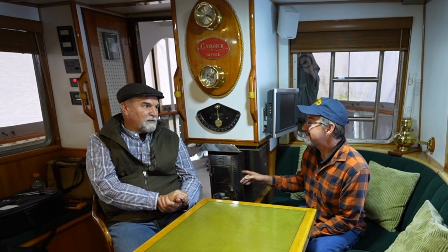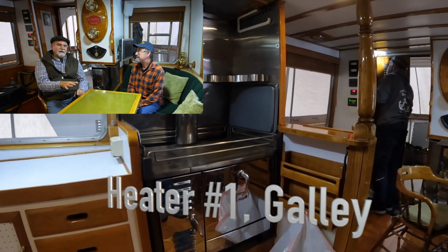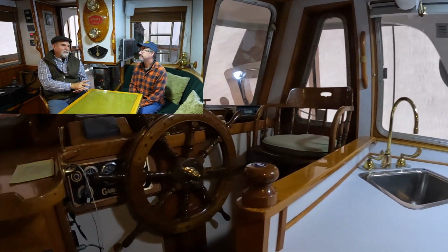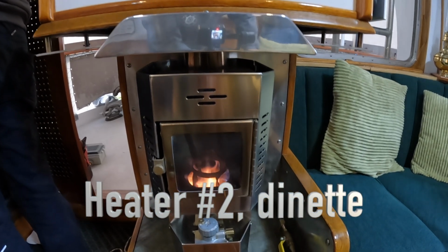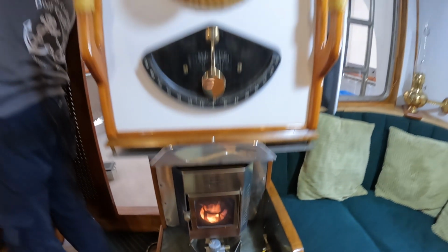The biggest change, though, is that we moved completely away from the 2-person boat. Now we've got like a 6-person boat. We have 3 staterooms, we have 2 heads, you have 3 diesel heaters, and a galley. It's just everything that we had passingly thought about, but never really drilled down and fantasized about.